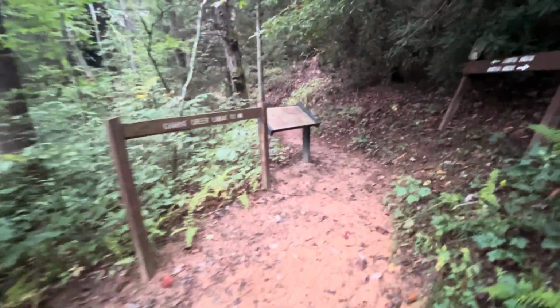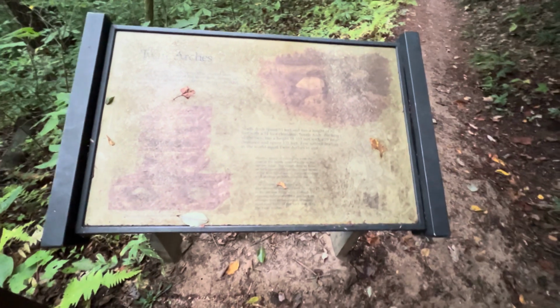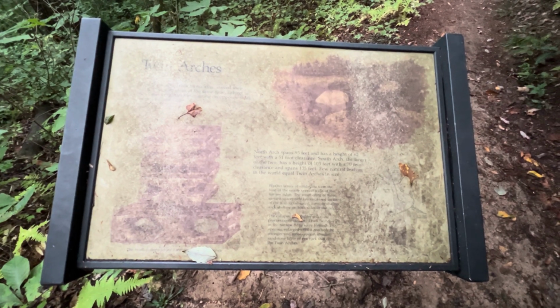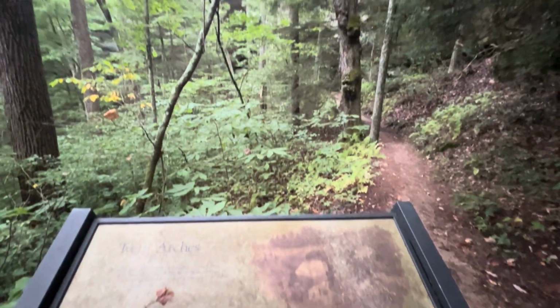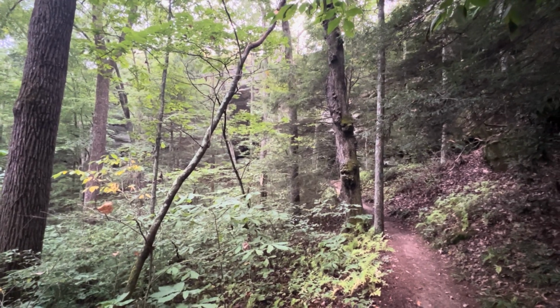Step on down here. Sign here's a little worn out. This is the one telling you a little bit about South Twin Arch. It says the height is 103 feet, 135 feet span. A little obstructed from the sign, but it's a really nice arch once we get over there. Let's go check it out.